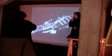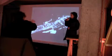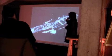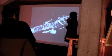Sorry, Daniela, can you tell us what we're seeing there? It says Moon Relay. Yeah, but what is the picture? Oh, the picture, yes. It's a US warship. It's not a very good resolution image. It's from the NASA archive.